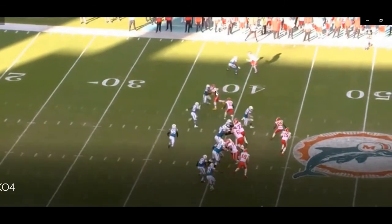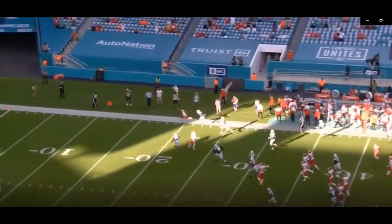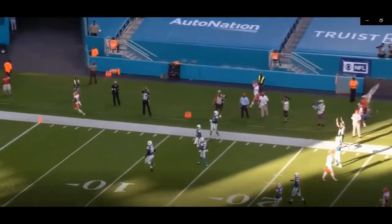Snap of the ball again. Here's Kelce creating the pick. Here's Tyreek Hill coming out of it. You got an outside release here. There should be a nice space there. Mahomes sprints out, puts the ball on him. He turns up the field, gets it all the way down to the 20-yard line.